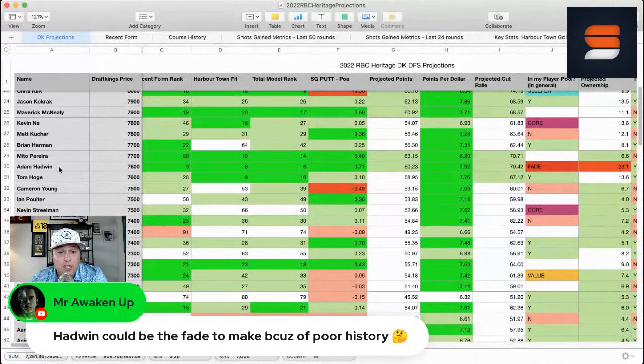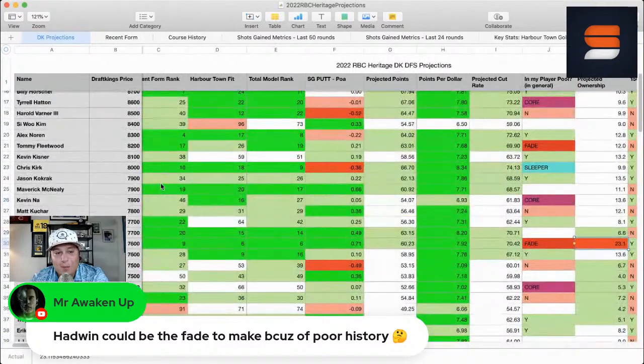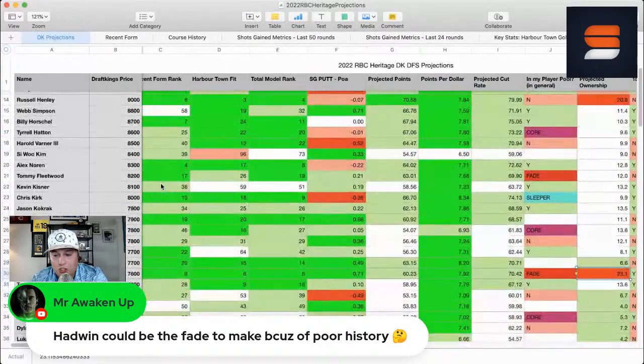I'm fading him this week. You can see I have him down there, bold red as a fade, 23.1% ownership too. Just pretty outrageous numbers right there. Not somebody that I'm going to be forcing into my player pool, that's for sure.